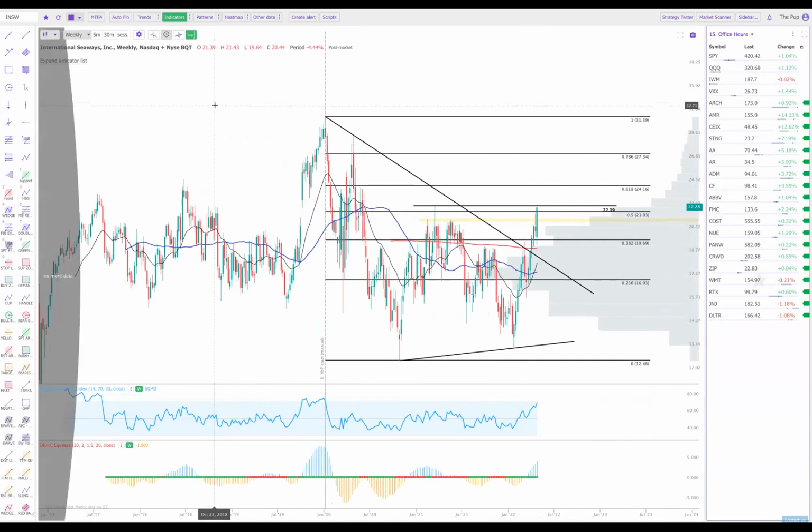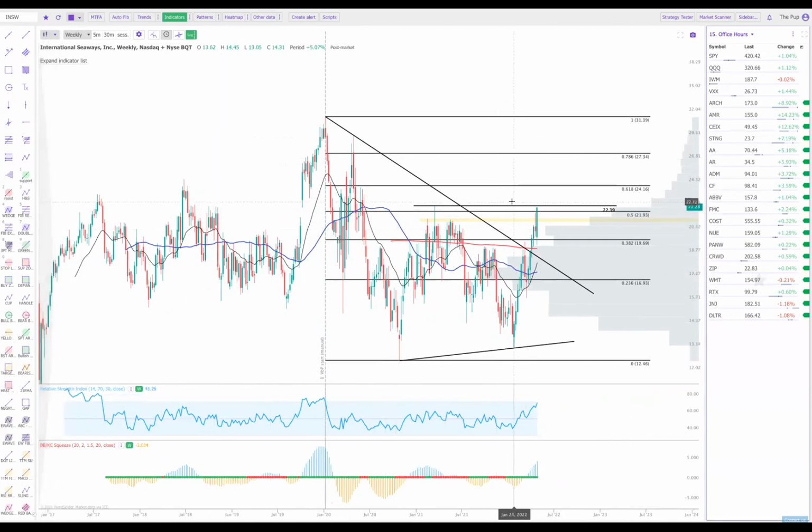Now, here's the concern. If you get a rejection off of the 618, look what's forming here, right? Let's say you come up to the 618. It's always a hard level to break. Let's say you get a rejection off that. Now you've got left shoulder, head, right shoulder, right? So you might get a head and shoulders formation there. You just have to be careful, watch for those pattern setups and watch those levels that I mentioned. All right, let's see what else we got here.